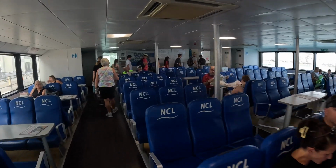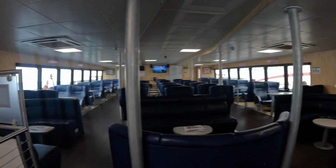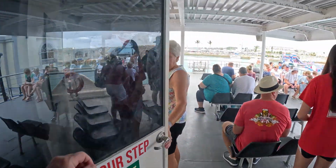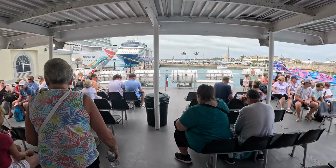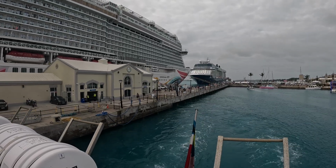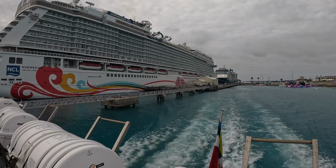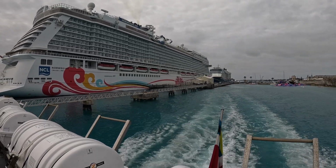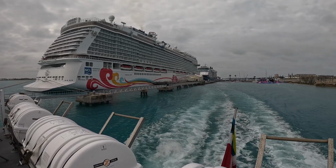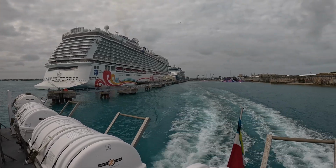On board the ferry, there was plenty of comfortable seating with both indoor air-conditioned seating and outdoor seating with a breeze. The outdoor was the more popular option. As the line for the ferry disappears, it's time to go. And away we go! The views of the ship as we pull away are breathtaking and present the perfect photo opportunity.